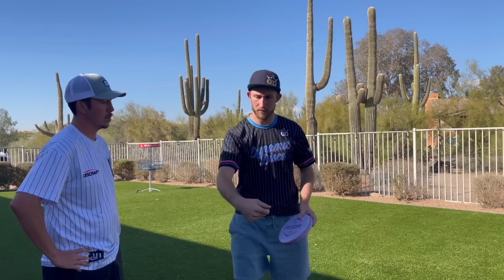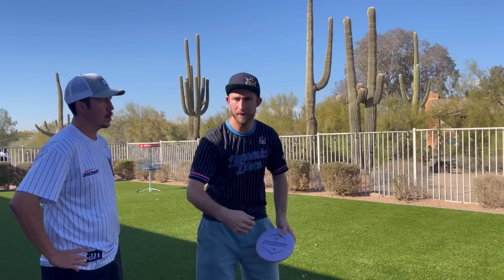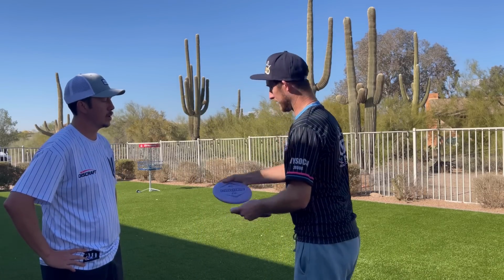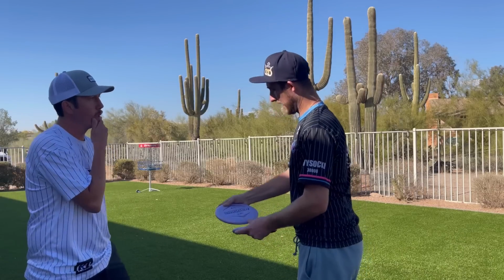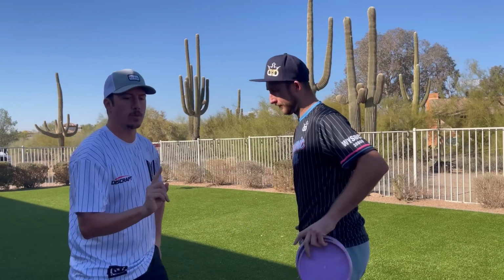So if I move my arm swing more of what I want the disc to do, like a line drive, versus if I want it to come lower for the arcing high to low. So a lot of it's arm swing, and a lot of it's how I come back to my chest, and also how I spin the disc as well. So let's stop there for one second.